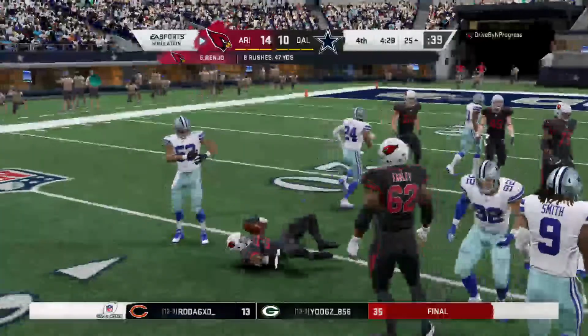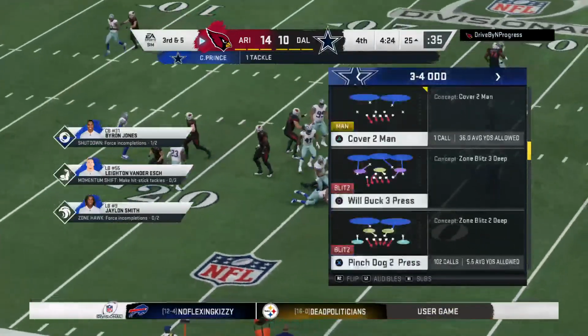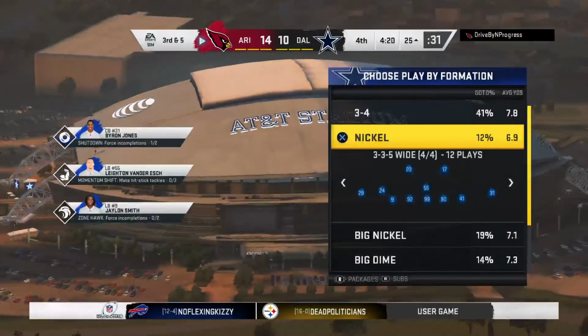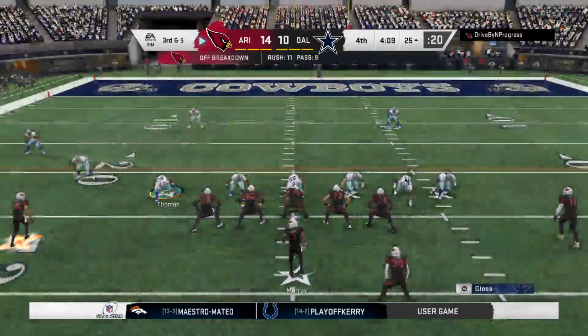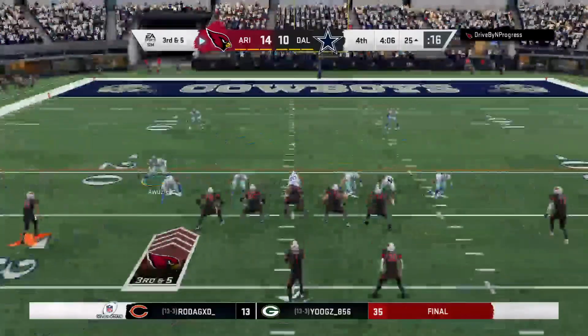Down right around the 25. Call it a gain of a couple, and that's going to leave him with a 3rd and about 5. Well, that didn't appear to be a run blitz. He just darted in once he saw the run develop. That appeared to be a case of see ball, get ball. And the Cowboys here on 3rd down bringing in an extra defensive back.